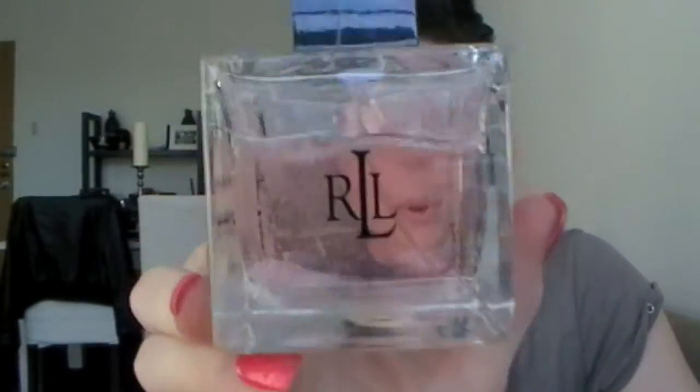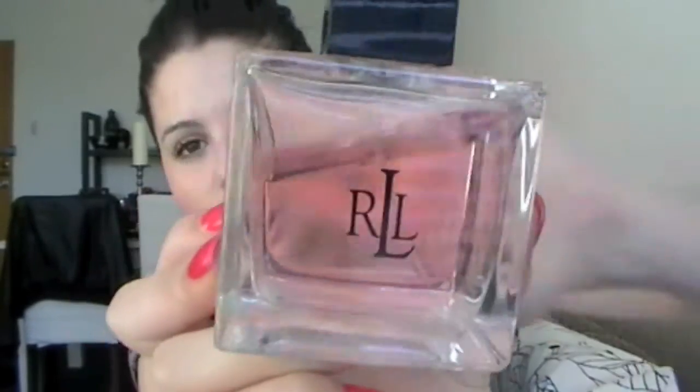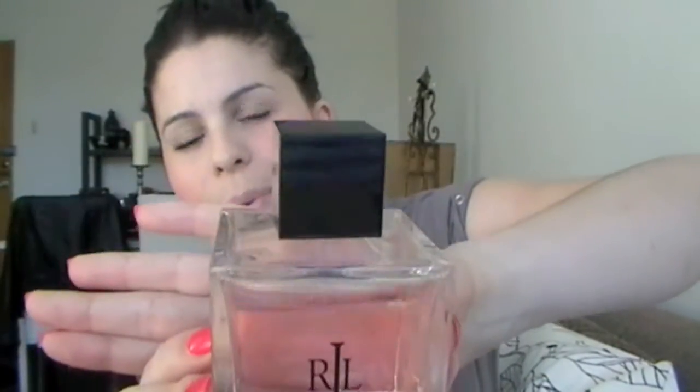Basic square bottle, very heavy because Ralph Lauren kind of do things like really heavy, durable duty bottles. So you can see it there with the logoing on the front, the black cap there on the top. Pretty basic bottle, but I like this fragrance too.